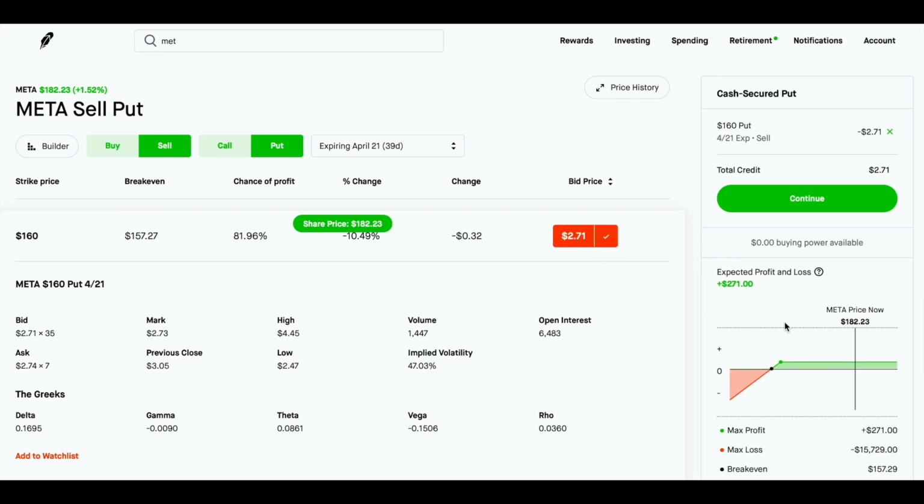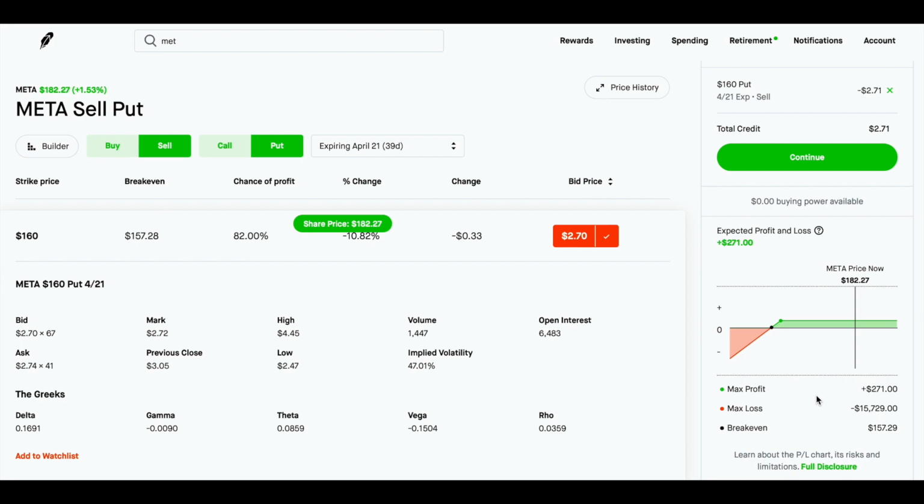So in theory, I could sell a put if I'm willing to purchase 100 shares of Meta a month from now at $160.